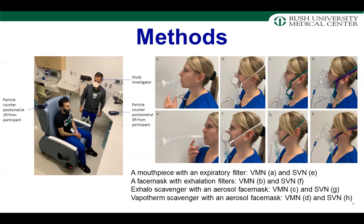Here we have pictured the mitigation devices used. 9 healthy volunteers were given 3 mL of saline using a small volume nebulizer and vibrating mesh nebulizer with a mouthpiece with filter shown here, a mask, and a mask with an Exhalo scavenger pictured here. We also did an additional study using the Vapotherm scavenger shown here and a filter face mask pictured here.